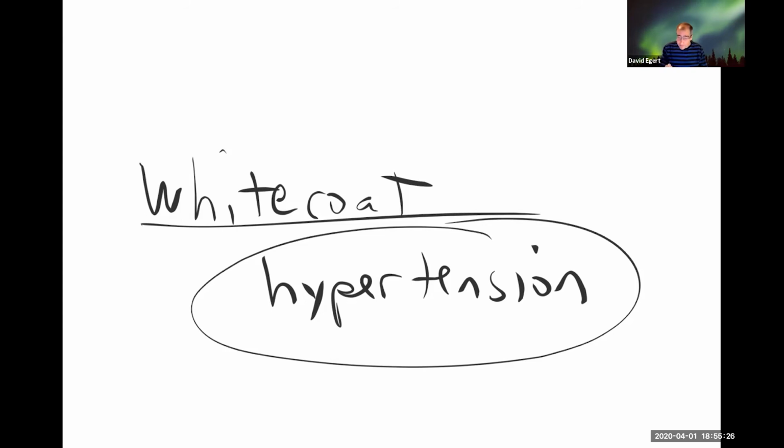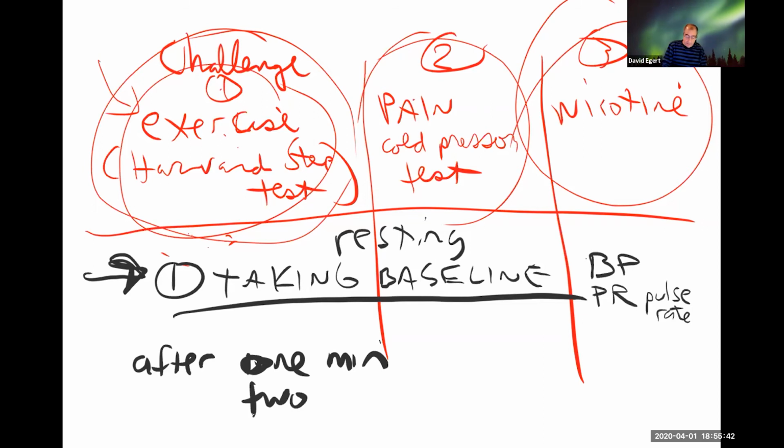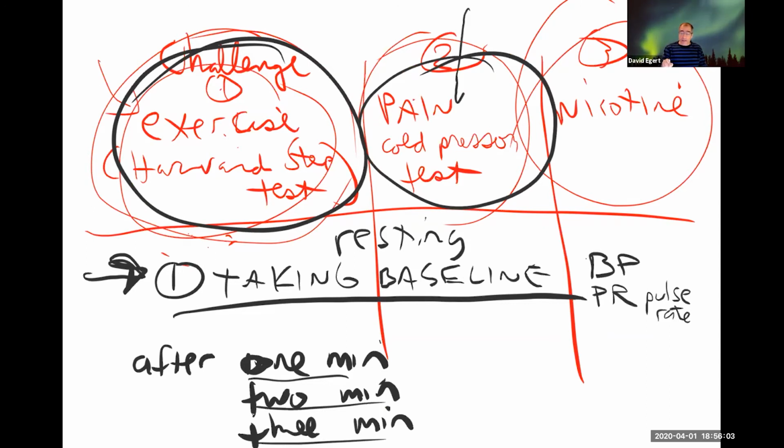But anyway, back to this. You'll take a baseline reading, and then you take three readings, after 1 minute, after 2 minutes, after 3 minutes. So for the exercise, you're going to have their baseline, then they're going to exercise. Then you start a timer, 1 minute post-exercise. What was their blood pressure and heart rate? 2 minutes, 3 minutes. For the pain, you stick their hand in ice water.